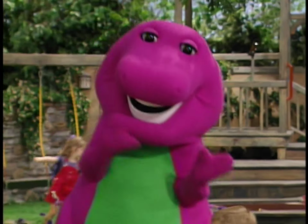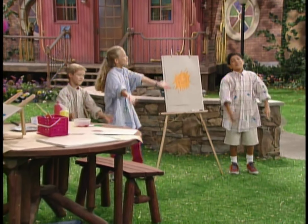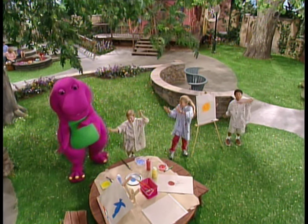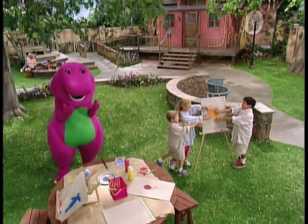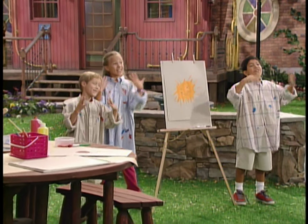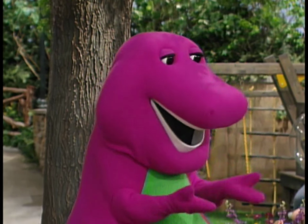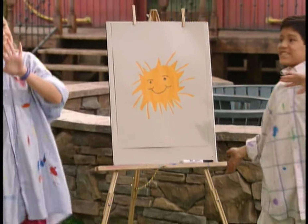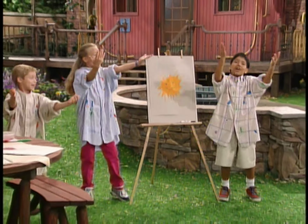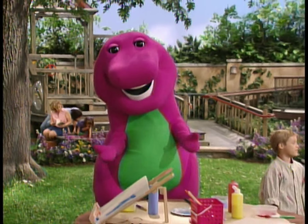Oh, Mr. Sun, Sun, Mr. Golden Sun, please shine down on me. Oh, Mr. Sun, Sun, Mr. Golden Sun, hiding behind a tree. These little children are asking you to please come out so we can play with you. Oh, Mr. Sun, Sun, Mr. Golden Sun, please shine down on me.